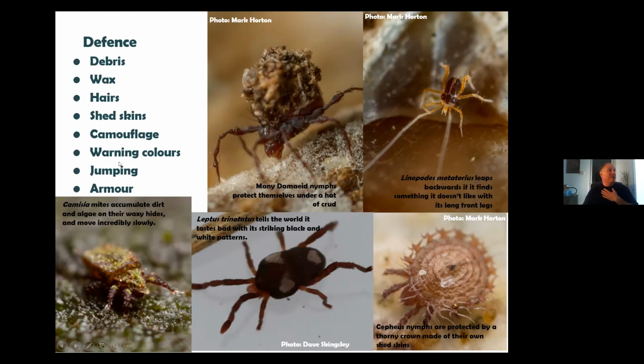They can also be camouflaged. The creature in the bottom left, a Camisole Mite, has a kind of waxy coating that it encourages algae to grow on, and you end up with bits of dirt and so on. So effectively, it looks like, and it moves incredibly slowly. It looks like a walking piece of algae. They can also jump to some extent. Lots of Oribatids jump, but the mite at the top right, Linopodes motatorius, is quite well known for jumping. You can, if you give it a little prod, or if it meets something with its crazily long front legs that it doesn't like, it can use the back legs, which are slightly swollen, to leap backwards.